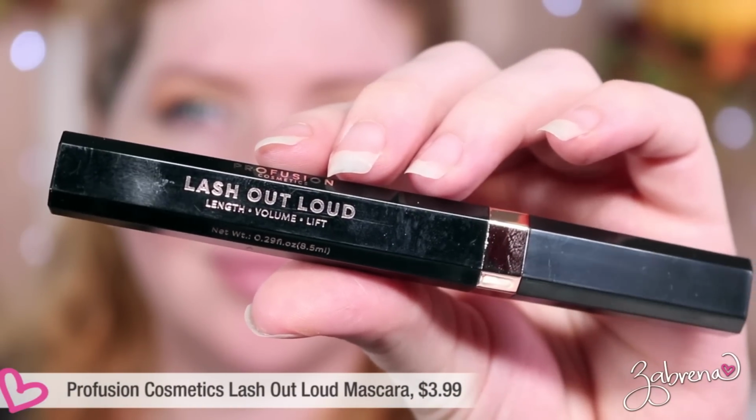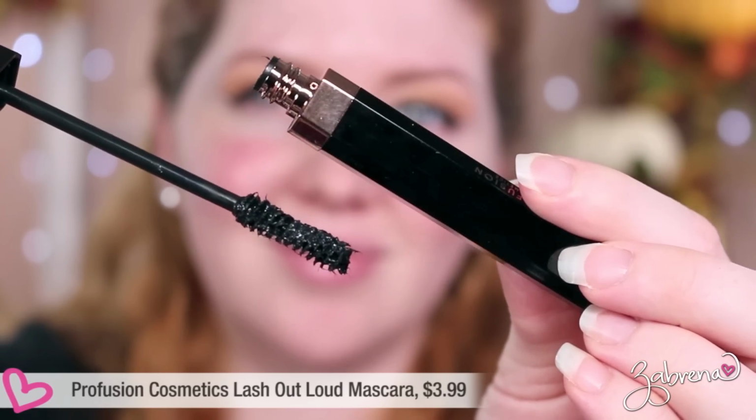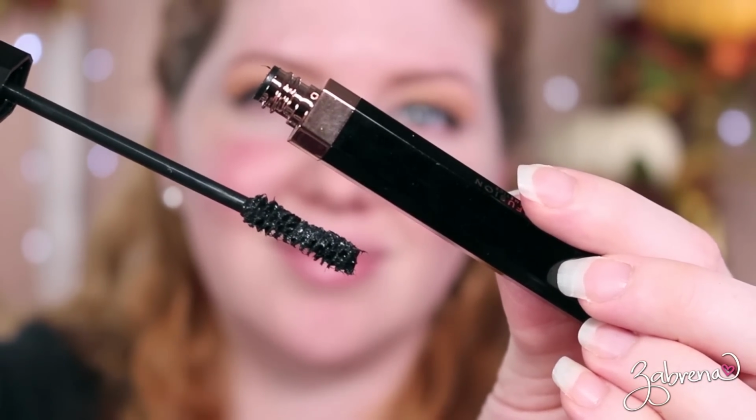Another product I tried from Profusion Cosmetics most recently is their Lash Out Loud Mascara. This promises to give you length, volume, and lift, and this is their black shade. I didn't really like this formula. It was rather thin. It's nothing like a volumizing formula should be, and I applied this on my lower lashes one day also when I was testing out the other products that I've shared with you in this video, and it flaked pretty badly under my eyes. I don't think it'll come across on camera, but I noticed small traces of this underneath my eyes. So I was not happy with this one and didn't like how it made my lashes look either, so I'm going to label it as a must not.